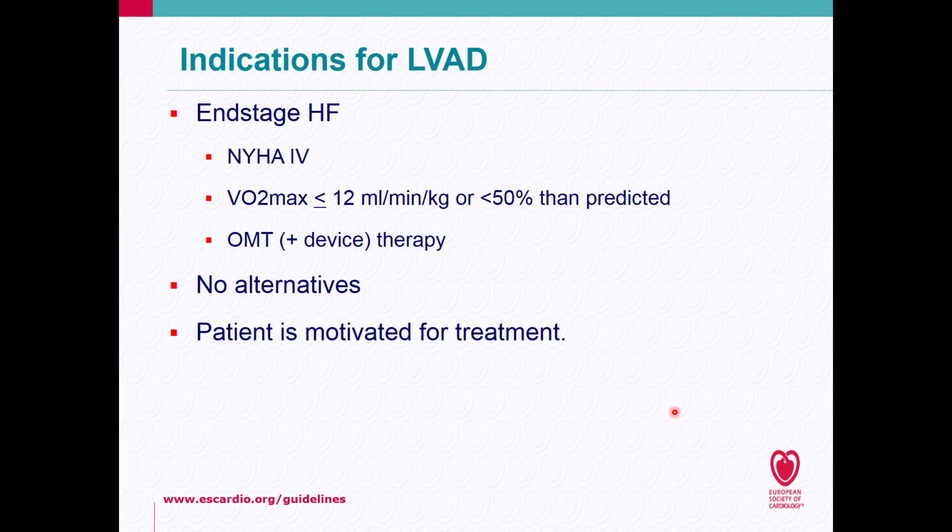And they need to be on optimal medical therapy, including devices, of course. And there should be no alternatives. And the patient is motivated for this treatment trajectory, because it's a very long, difficult trajectory with very often some setbacks. I will come back to that later, what these setbacks are for these patients.